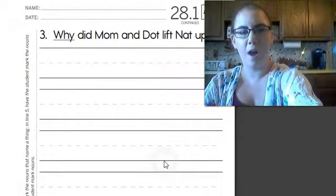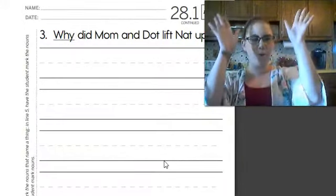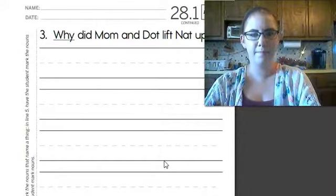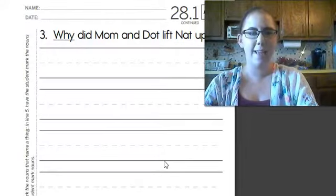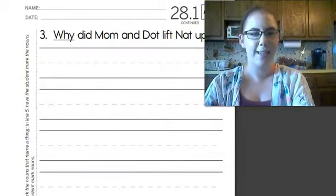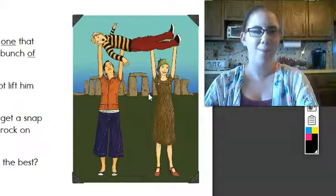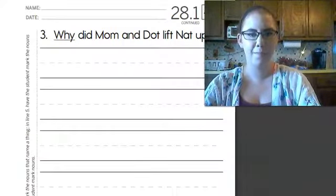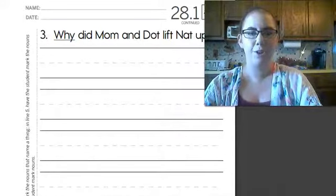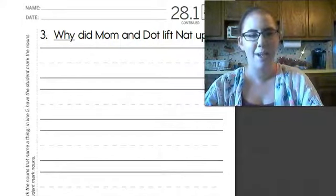Number 3. Why did Mom and Dot lift Nat up? In the second picture, they're holding him up. Why did they do that? They did that so they could look like the rocks behind them. If we look back at the picture, you can see. When they hold him up, they look like the rocks right behind them. That's why the picture was so silly. We could say, Mom and Dot lifted Nat up to look like the rocks. Make sure you write a complete thought with a capital letter and a period at the end.